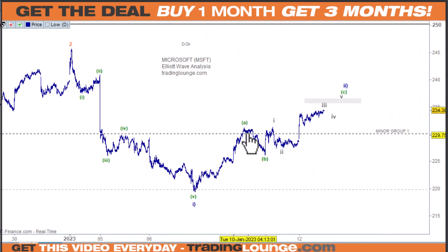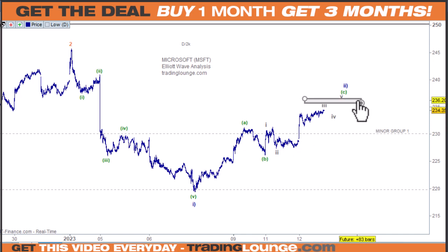Microsoft here, the A wave, the B wave, 1 and 2. I could put that over here and have that as an expanded flat here, and then 1 and 2 and 1 and 2. So either here or here for that. I'll have to take a closer look, but definitely the third wave, obviously. Having it here, here, or here will end up giving us another wave up here, but that will take us up to the 236.50 area. So still got further to go up.